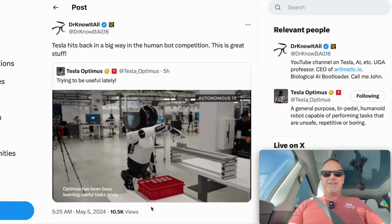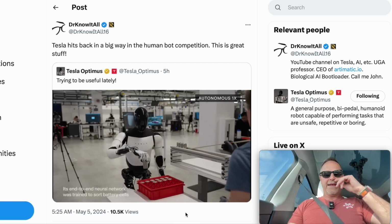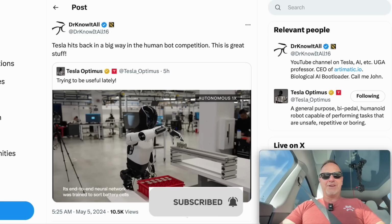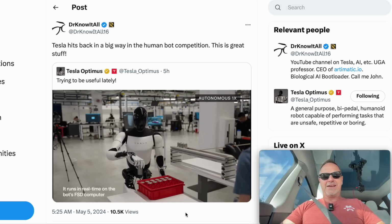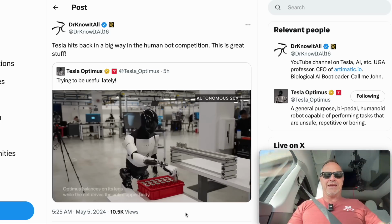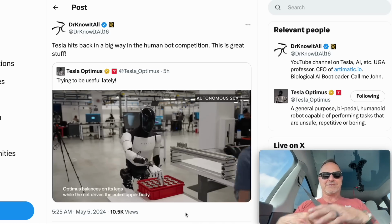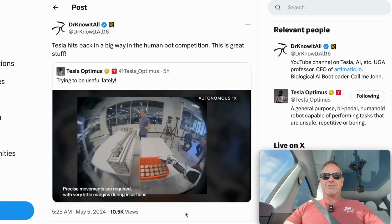And you can see the Tesla bot here has been busy learning to do useful tasks. This is 1X and it is autonomous, as it says. You can see it putting the batteries, 4680s, into a tray, which is something that needs to be done quite a bit, and obviously just using 2D cameras and the FSD computer and balancing on its legs while the neural network is driving everything. So it's basically balancing and doing all the work just like a human does.